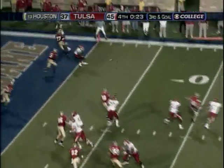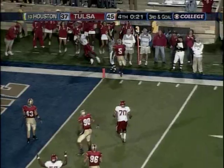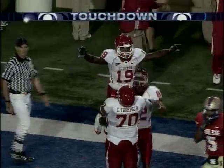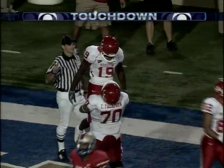Case has got it. Throws, touchdown, James Cleveland at the goal line. He got away from DeAndre Brown, and now the Cougars are a 2-point conversion away from tying the game.